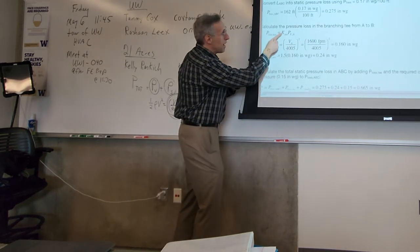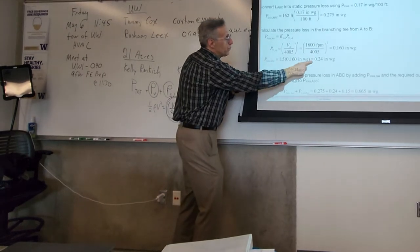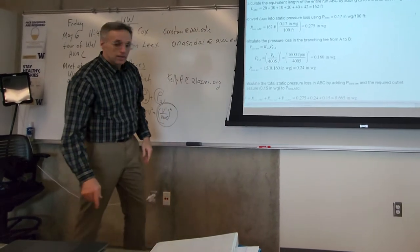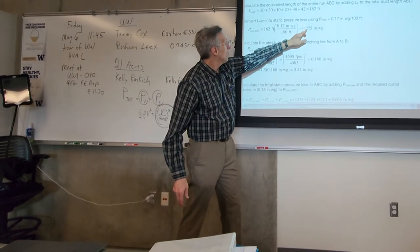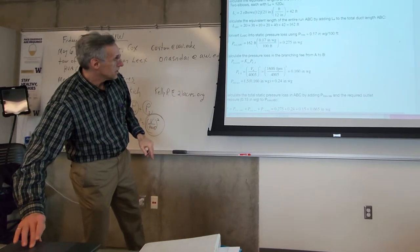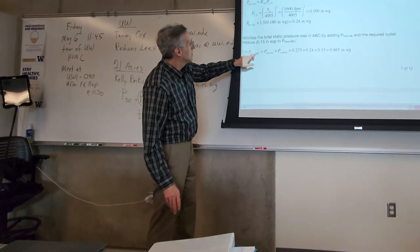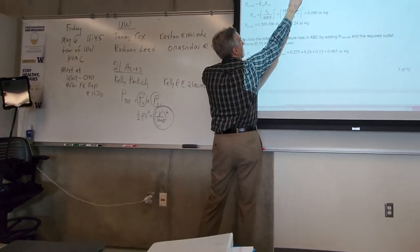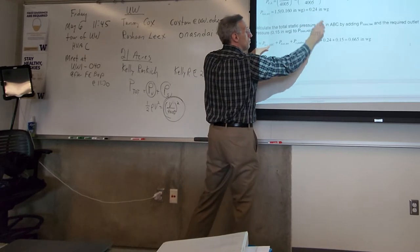And then we multiply that by the coefficient. 1.5 gives us 0.24 inches of water. And so we have to add that to our total loss here. So that's what the next line here is. Let's see. We add the T. So there's the 0.275. And then we add the loss from the T, which is 0.24.